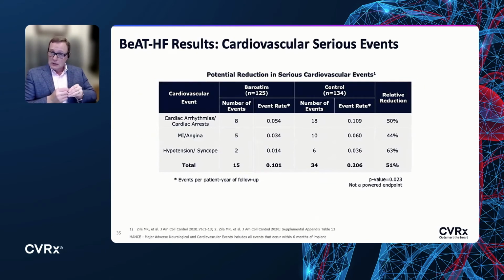Cardiovascular serious events. So back to our BDHF results, these are some interesting observations. Remembering these aren't powered endpoints, right? But patients receiving Barostim on top of their GDMT were found to have a reduced rate of cardiovascular serious adverse events, so non-heart failure related events or non-cardiovascular death, by 51% compared to patients on GDMT alone, which is pretty remarkable. Of special interest was a reduction in cardiac arrhythmias, which I think all of us are interested in exploring those data more. And this is an area that I think we will look at in future studies. Next.